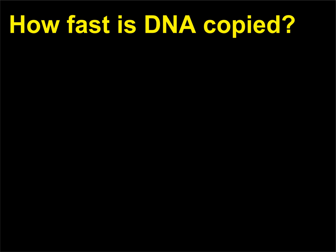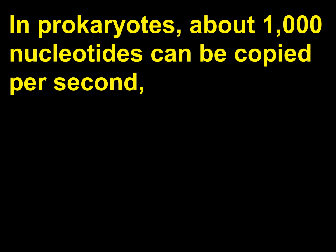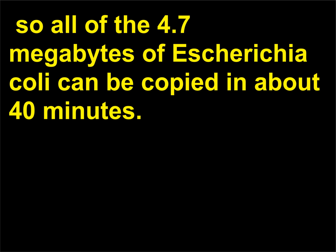How fast is DNA copied? In prokaryotes, about 1000 nucleotides can be copied per second. So all of the 4.7 megabases of Escherichia coli can be copied in about 40 minutes.